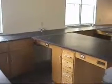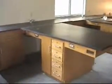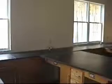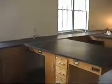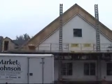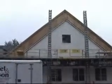Each of the biology desks is equipped with what you see here. You'll see the electrical down on the bottom, and you see the gas up on top. So that's the equipment that they have on them. Getting ready for lab.